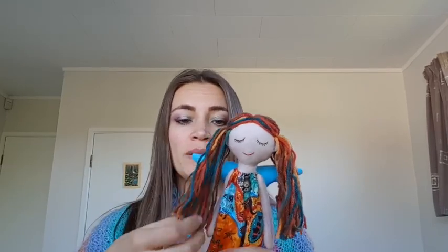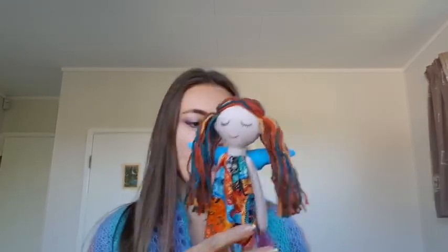So here we are. I just tied up the hair so that I can show you both ways, but she has this lovely long colorful hair that I used the yarn from the previously knitted socks that I think matches perfectly the dress. So that's Kia Ora.